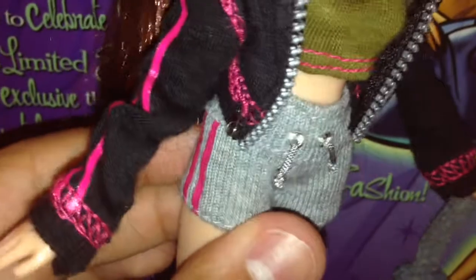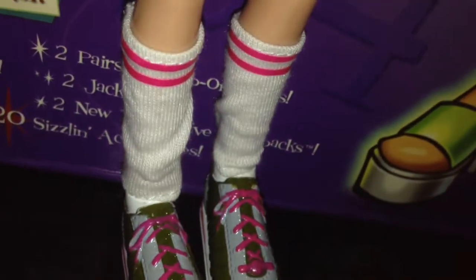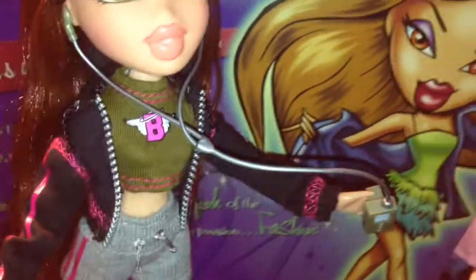And she has on these really cute gray short shorts, which are made out of a cotton material with some more pink stripes on the side. Little strings here. And it's actually kind of elasticy around the waist, like a normal pair of shorts like these would be. So that's cool. And she has on these white tube socks with little pink stripes around the top. And these cute little green, gray, pink, and white sneakers. Super adorable. With Phoebe's super cute gym outfit and headphones, you can pretend that she's going on a jog around Stylesville.